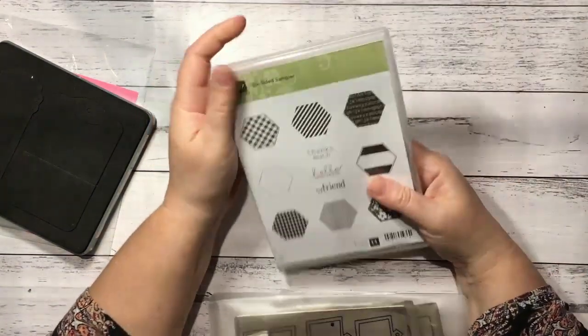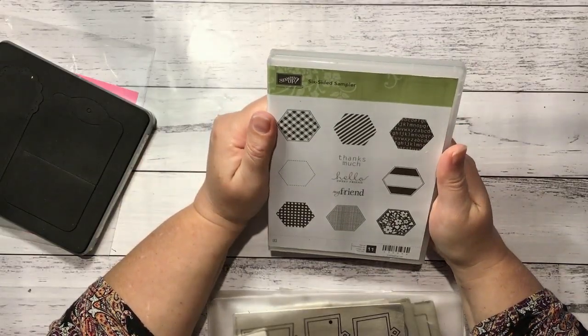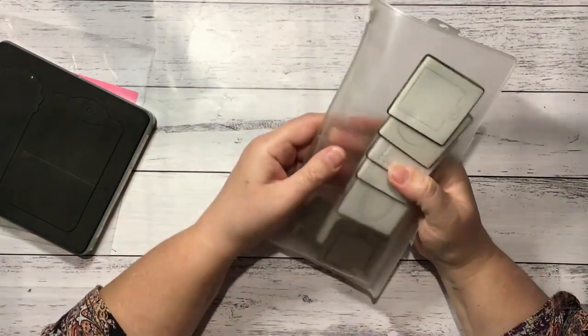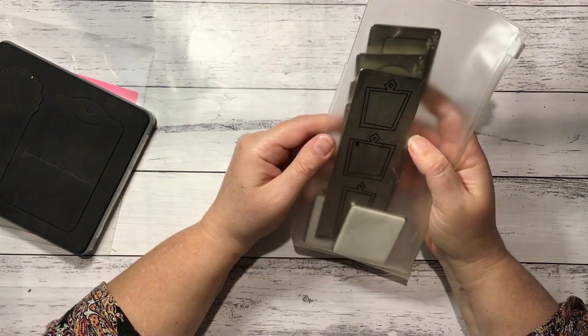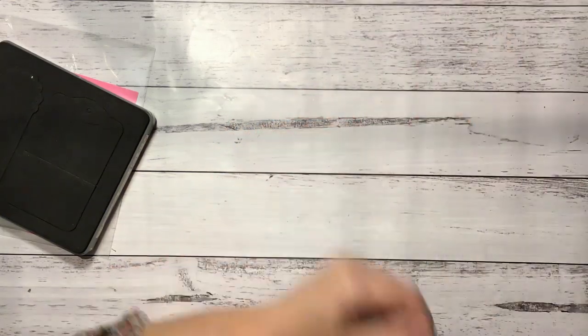And these ones, I thought they were interesting as well. 6-sided sampler they are. And then these dies. Yeah, they are all dies. I've never used these ones that look like that. Maybe they're like old ones or whatever, but they're interesting. I love the frames. Fun, fun.